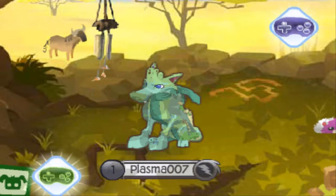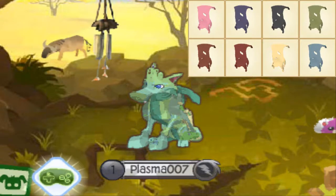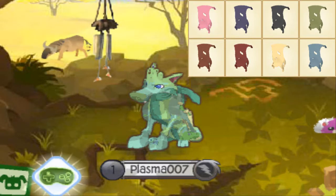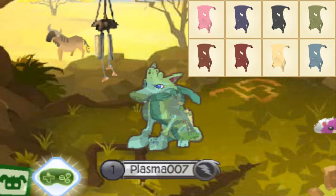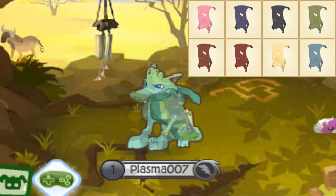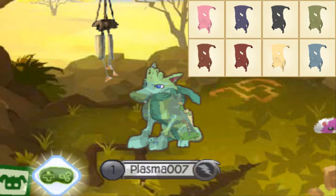Coming in at number 7 is the worn blankets. The worn blankets are seen a lot in many places. You can see them on pretty much anyone in any server. They especially go good with like spikes and headdresses and stuff like that, and it's part of like a common outfit sort of. So yeah, that's why worn blankets are at number 7.